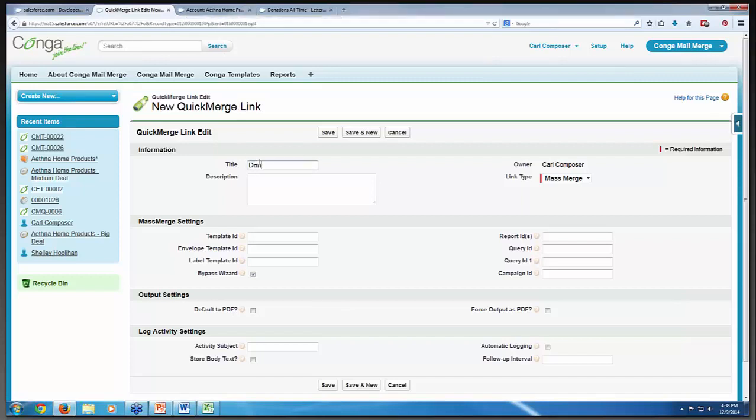All you have to do here is give your Quick Merge a title. So again, Quick Merge is just sort of like a little package that's going to have all of the different options for each step in your Conga Mail Merge wizard preset. So I'm going to call it Donations All-Time Letter, just kind of like I did with the other ones. Put a description in here if you like, and then you're just going to go through these settings and grab the appropriate items. So I'm not using an envelope or a label for this one. I'm just doing letters or documents. So that's just a regular template ID.